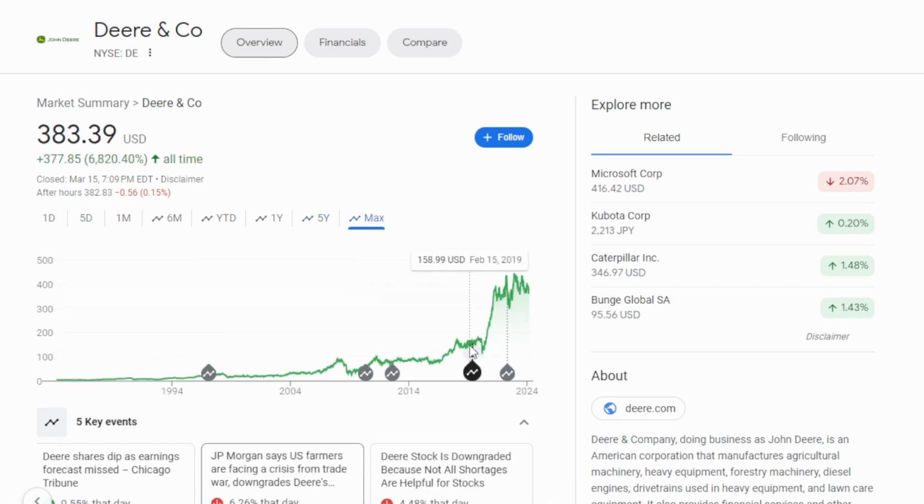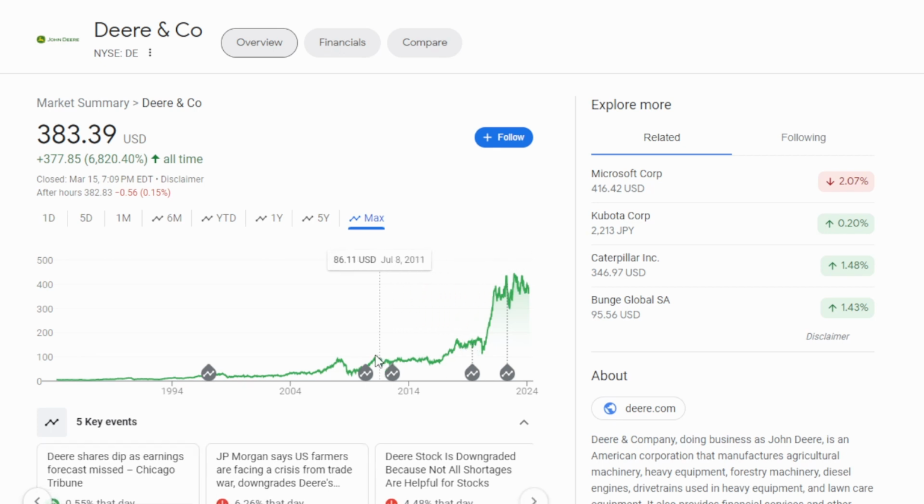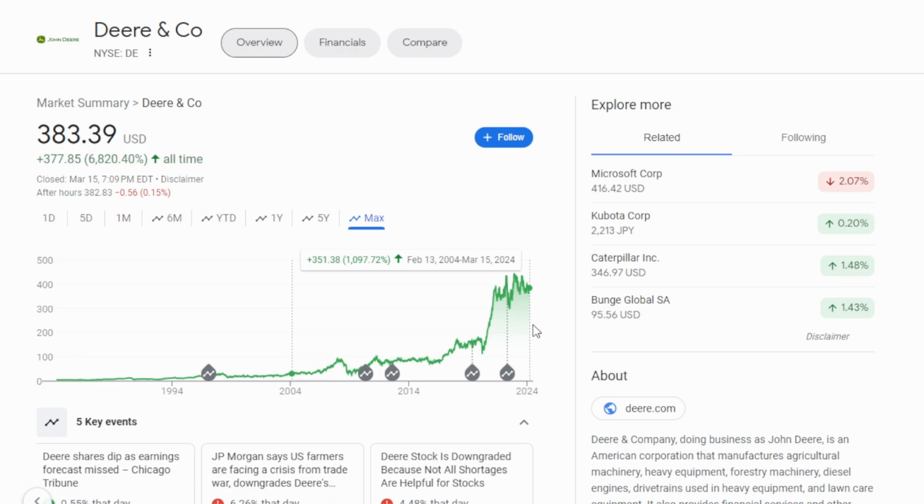If we zoom out and look at John Deere's stock price over the last 20 years, we can see that there are a number of periods of time where the stock has traded sideways for 3 to 5 years. We see that in 2017 through 2020 where the stock traded sideways around $150, and then we see that again in 2011 all the way through till 2015 where the stock traded sideways. However, this tends to be a stock that isn't held down for long. If we look at the last 20 years from 2004 till now, the stock is up over 1,000%.